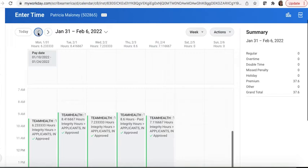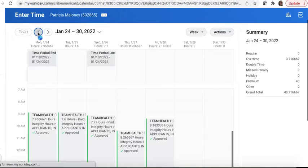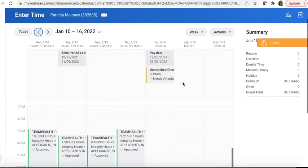The second color that can pop up is yellow, like it shows right here. If it's yellow, that means you clocked in and never clocked out, or you clocked out and never clocked in. Sometimes this can happen if you forget to clock in before your shift. Maybe you're late and you come to sit down at your place in the ER or the clinic, and your provider is already seeing patients. You just don't have time to clock in. Or if you clock in and then you leave after your shift and forget to clock out, this yellow color can pop up.